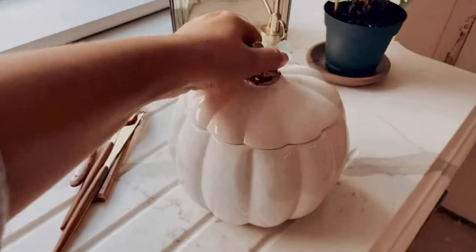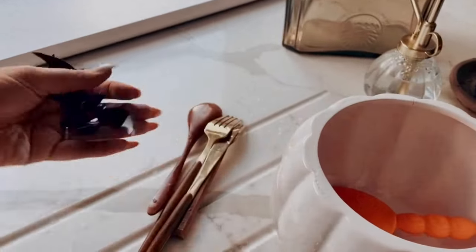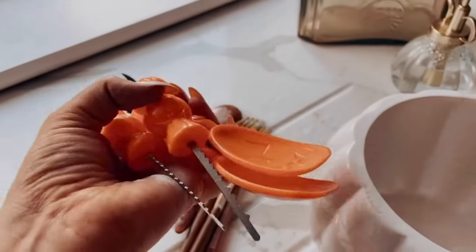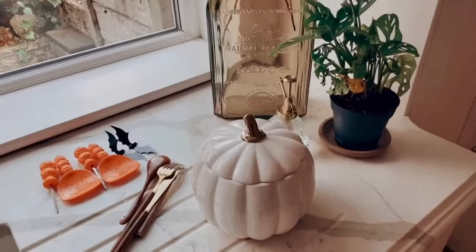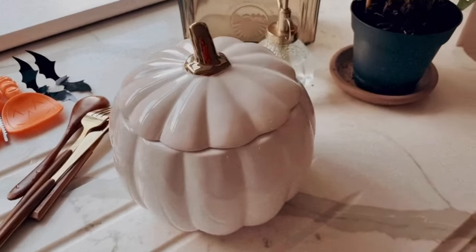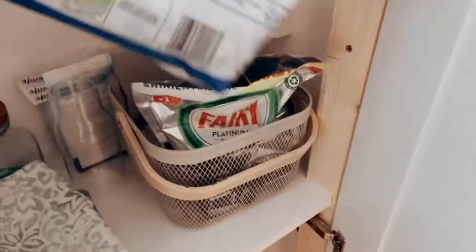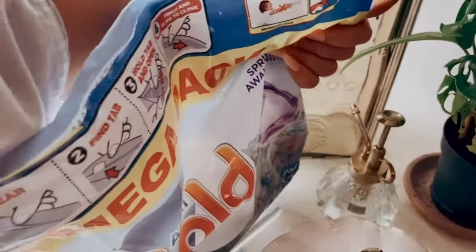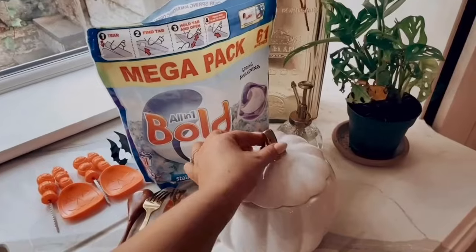Yeah, so it's just this little pumpkin jar. It's still got some things in. We've got some bets, some freaking bets. I bought these last year. These are the tools to carve a pumpkin. Here we are, we've got the pumpkin jar, and I might just put the washing pods in this jar and then pop this jar on the shelf up there.